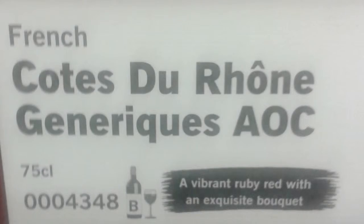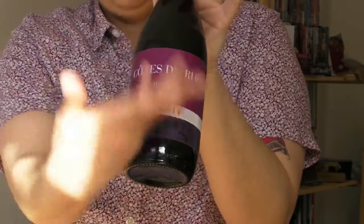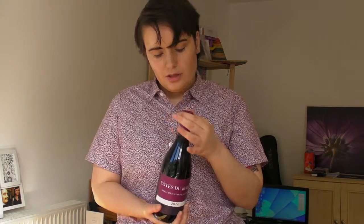I was going to say how the important parts of wine tasting are to take care of the vintage. However, this is a bottle I picked up from a supermarket that will not be named. As you will see, I found on the label that this is not just the Côte du Rhône, but the Côte du Rhône Générique. Literally. So yes, this, what can only be described as middle school play prop bottle, was a Côte du Rhône from 2014, so it's had a good time.